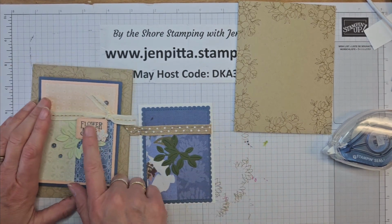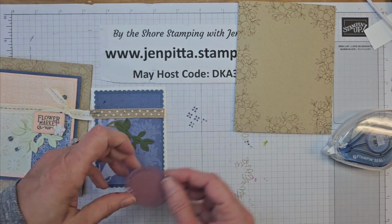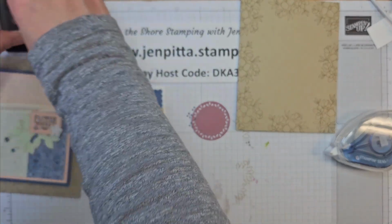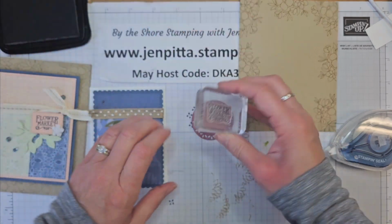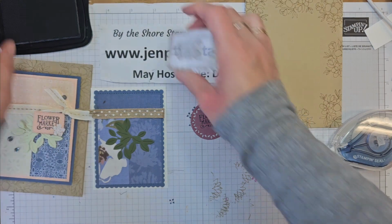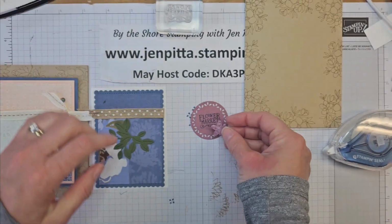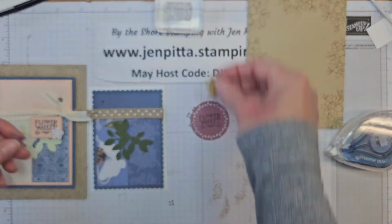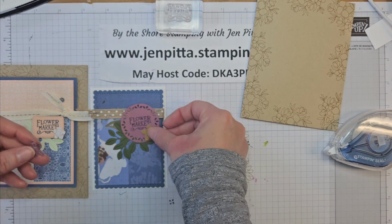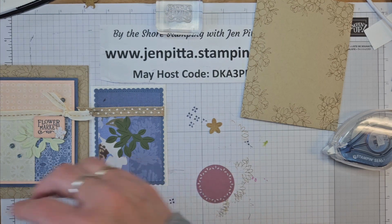All right, so I'm going to put that down here. And then this is from the Nested Essentials, which I have, but for some reason my smallest one is missing. So I'm going to use this guy from the Spotlight on Nature dies, which I love. And we're just going to stamp Flower Market in the middle here, like that. And then I die cut a little flower from the pattern paper. I'm just not sure if I want to do yellow or pink. I think I'll do yellow. So we're going to pop this up as well.